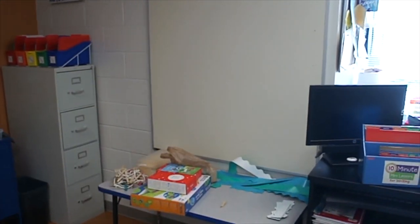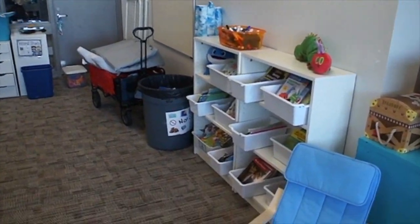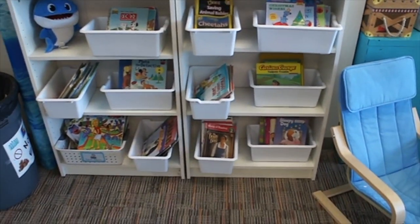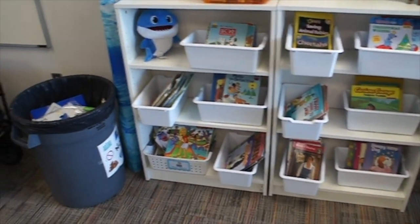So next time I come, I'm going to go ahead and get writing hung. And I'm going to get this bulletin board hung. I'm going to get my labels printed. So I'm going to bring my printer up next time. Get my labels printed.